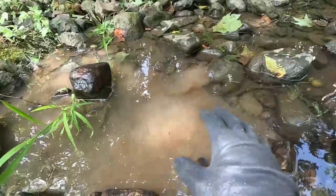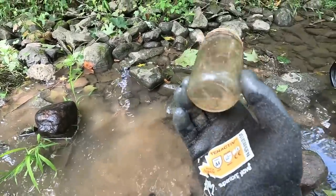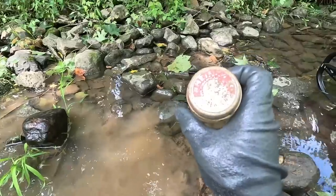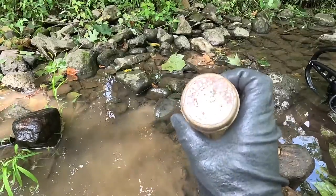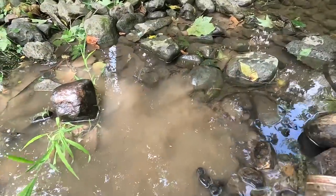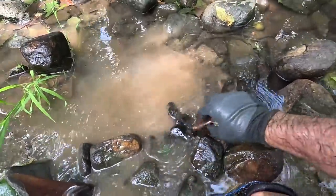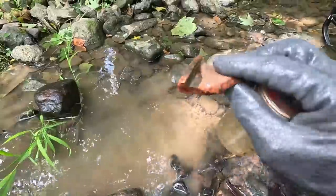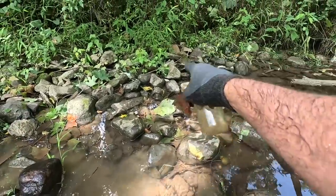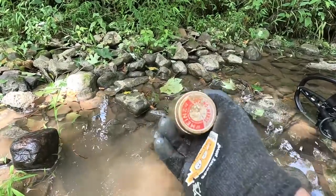I just spent like 15 minutes digging a nice signal right there. And it is a little jar. Heinz screw-on cap. So, I don't know what was in it. Maybe baby food. A little bit of pottery right there. Didn't even see that. Oh, yeah, that's an older piece. Maybe. I don't know. It's an old brick right there, though. So, we might be onto something. Just wish there wasn't so much junk like this in here, though.